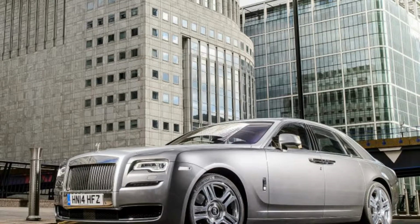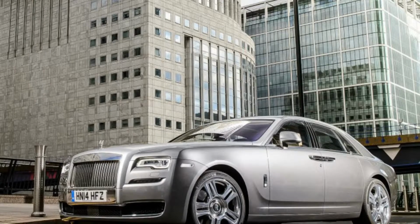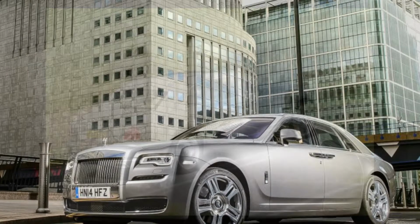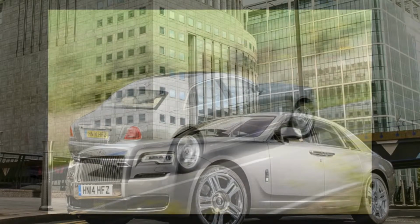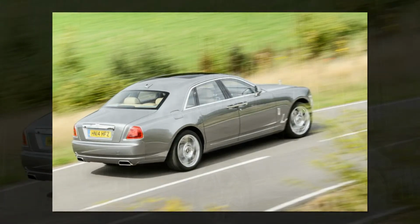Driving. While other luxury cars are available with various engine options including hybrids and diesels, the Ghost has but one whacking great 6.6-liter twin-turbocharged V12 petrol with 563 bhp, or 603 bhp for the Black Badge model. And setting aside concerns about the environment or fuel consumption for just a moment, it's delightful.